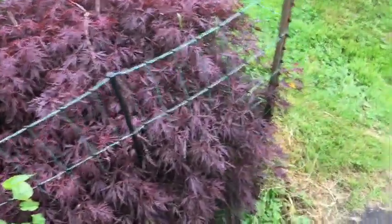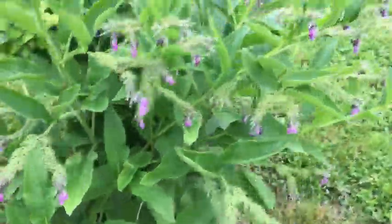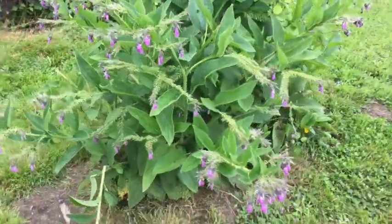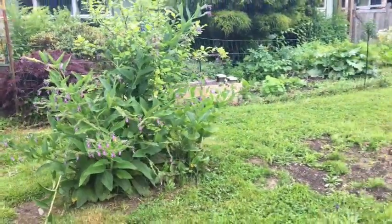Okay, so let's go out to this main garden section. Actually, let me come out here. I need to start collecting. It looks like I see seed forming. I've had people asking me to save comfrey seeds, so I'm going to try to do that. I'm going to try to save the comfrey seeds to put up on my store this year.